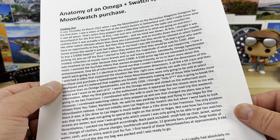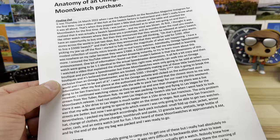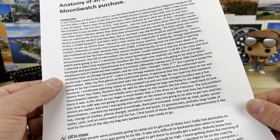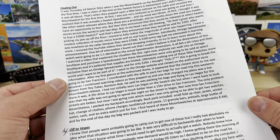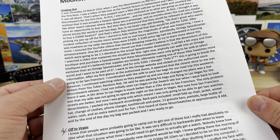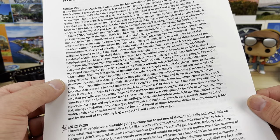It all felt a bit crazy, and then I watched a video that explained the situation like this. Right now, anybody can walk into an Omega boutique and purchase a Speedmaster, but these Moonswatches were only going to be sold at select boutiques, and it's believed that the supplies are limited, ultimately making one of these little Swatches more exclusive than an Omega Speedmaster, and for only $260. I thought, holy shit, this is going to break the world, and I want to be part of it.